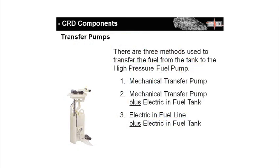There are 3 different ways of getting fuel from the fuel tank to the high-pressure fuel pump. Listed here are the different ways in order of popularity. Most high-pressure pumps incorporate a mechanically driven transfer pump which draws fuel into the high-pressure fuel pump. Some CRD systems use an electrical pump in the fuel tank to supply the transfer pump. These systems are usually self-bleeding or may require a valve to be manually opened to release the air. The fuel pressure from these pumps can vary anywhere between 50 and 400 kilopascals. But remember, just because this is classed as low pressure doesn't mean it's not dangerous.